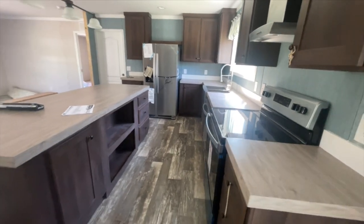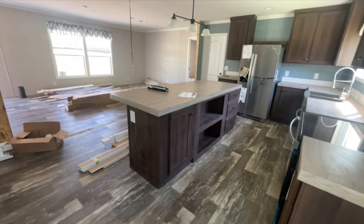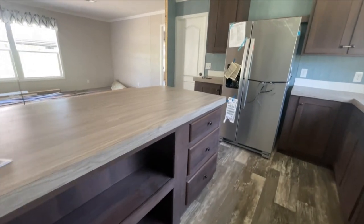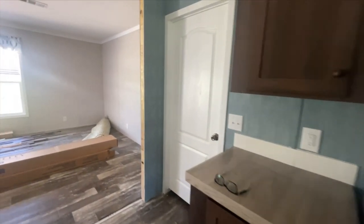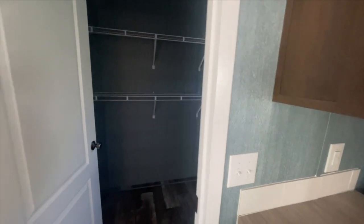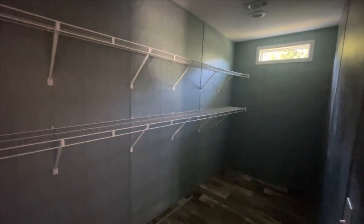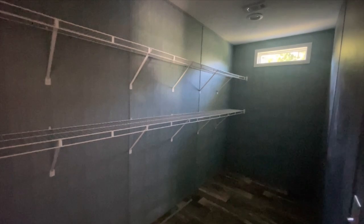You do have open shelving as well as cabinets and drawers in your island, and you've got one of the biggest pantries I've seen in these homes since I've been touring them. So I'm gonna give you a look. It's kind of dark in here, but this is your pantry. It has a transom window, really nice. But all of that, you guys, is pantry.